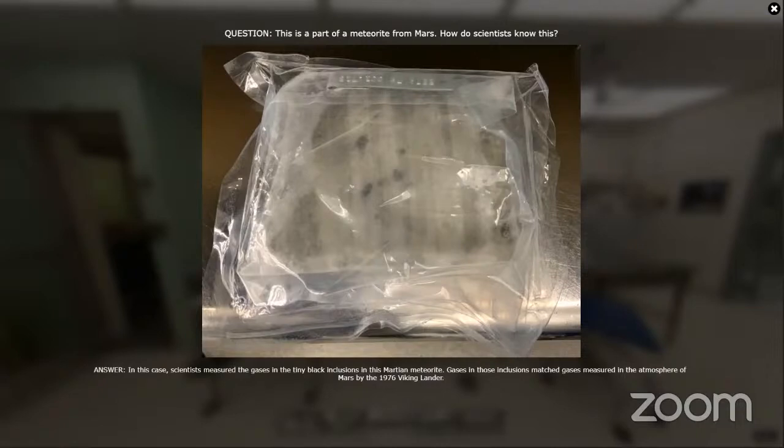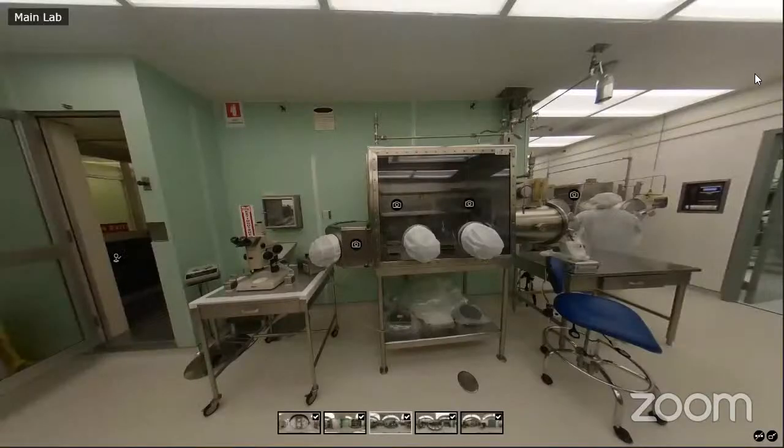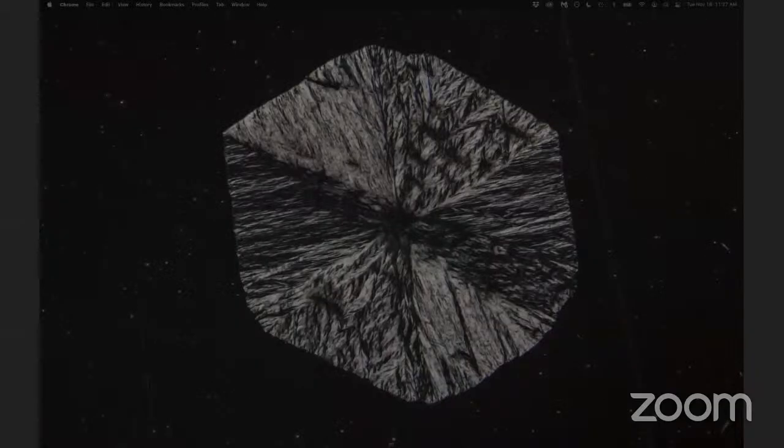So, like I mentioned, if you guys want to see some much better pictures of these meteorites, this Martian one and some others, Erica is going to give you guys a tour of Astromaterials 3D. So I'm going to stop sharing so that we can pass it along and you guys can listen to some really cool stuff that Erica has to show you guys.